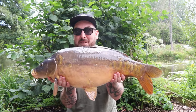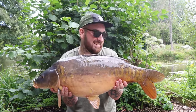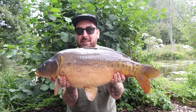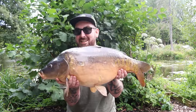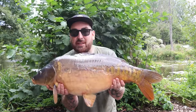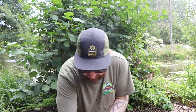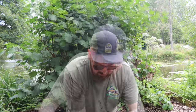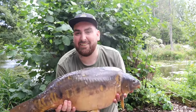Mega, mega carp. Off the washing line tactic again. This has proven to be really effective for me this trip, this washing line tactic. Look at that for a carp. Mega, mega fish that. Let's show you the other side. There we go, there's the other side.